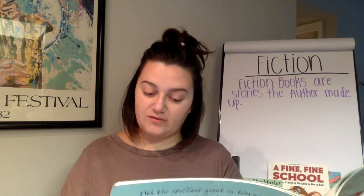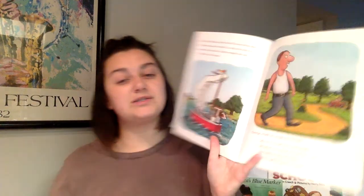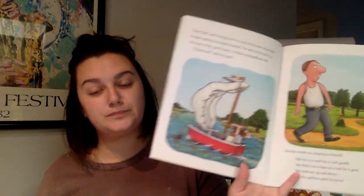"Cheer up," said George, and he took off his new white shirt. "It kept coming untucked anyway," he said, as he tied it to the mast of the goat's boat. It made a magnificent sail. "Thank you," said the goat. George walked on, singing to himself, "My tie is a scarf for a cold giraffe, my shirt's on a boat as a sail for a goat, but look me up and down, I'm the spiffiest giant in town."